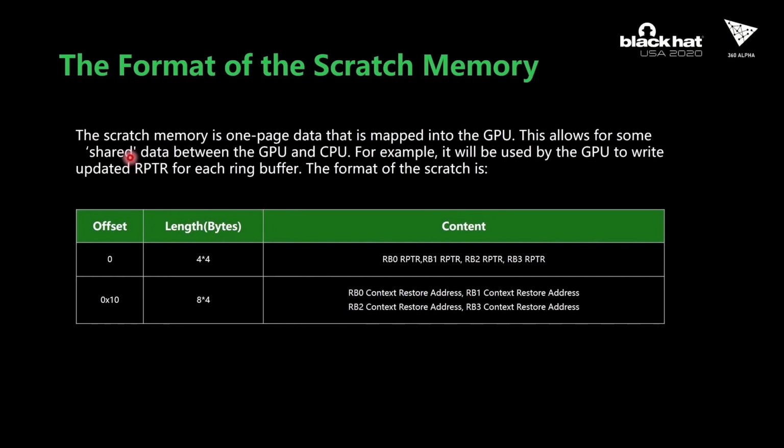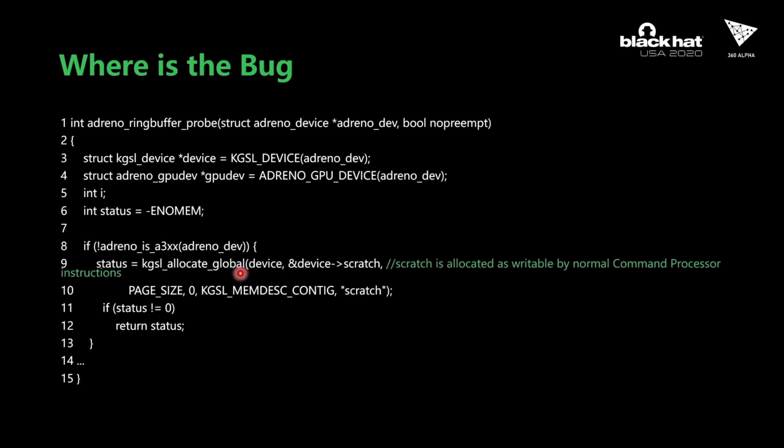The Scratch memory is one page of data that is mapped into the GPU. This allows for some shared data between the GPU and the CPU. For example, it is used by the GPU to write the updated read pointer for each ring buffer. The format of the Scratch is shown in this table. The first 16 bytes are the read pointers of 4 ring buffers.